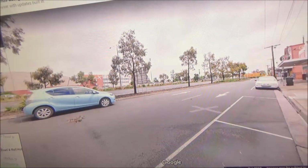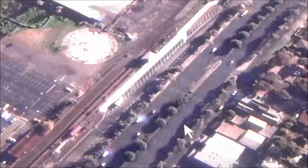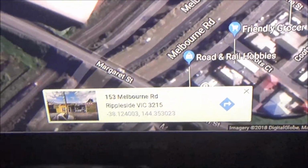As you can see, just down there is North Geelong train station. If we can go up a bit, if it will let me. There. So just there is Road and Rail Hobbies, just right there. That's the highway there. And if we go to North Geelong, it's just right here. So if you're interested to see this guy, where I got that stuff from, it's going to end up being right here. But that's just a glimpse of what it looks like.